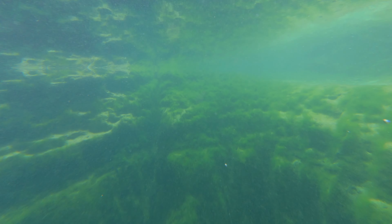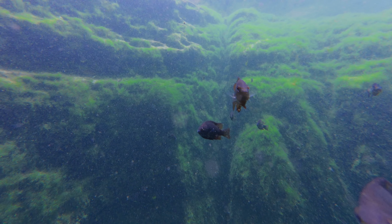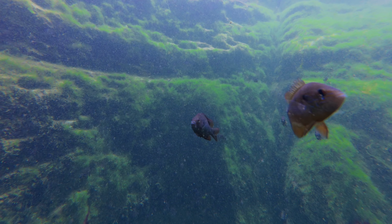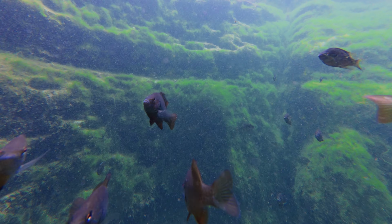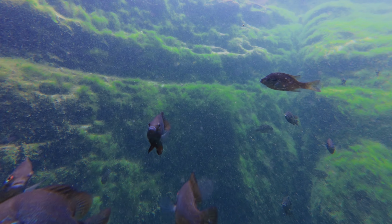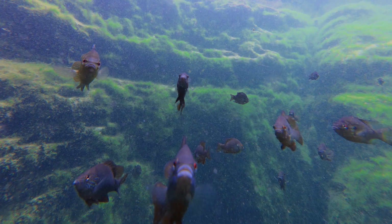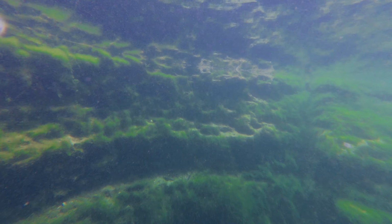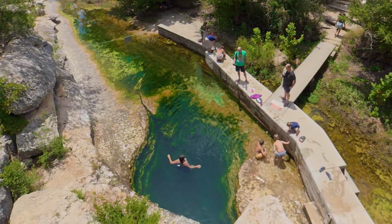Jacob's Well is a karst artesian spring fed by the Trinity Aquifer. It is the second longest fully submerged cave system in Texas, plunging to a depth of 140 feet. The crystal clear waters are 68 degrees year-round. It is also considered one of the deadliest U.S. dive sites, claiming at least 9 scuba divers. Recreational diving is now banned.